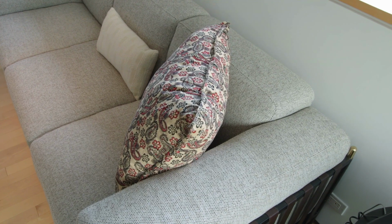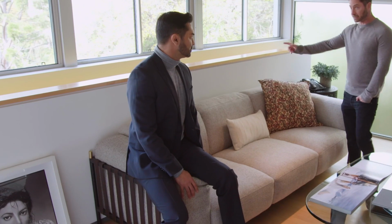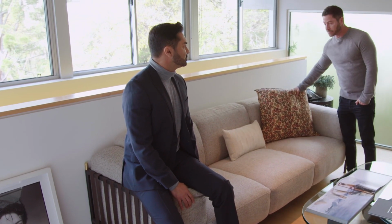I think she has completely missed the boat. This couch is the same theoretical couch that she had at the landing. I think this pillow is an old lady pillow. I think that we are on a projection for what I'm gonna call a total fail.